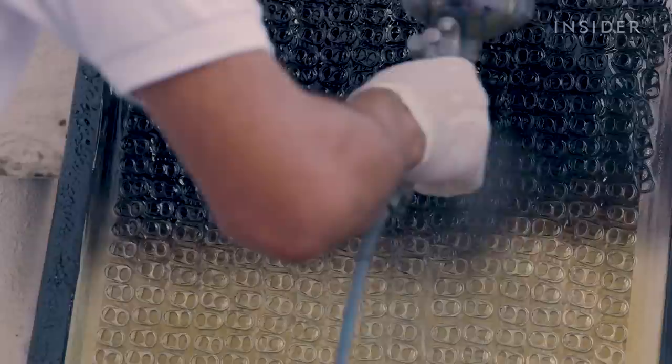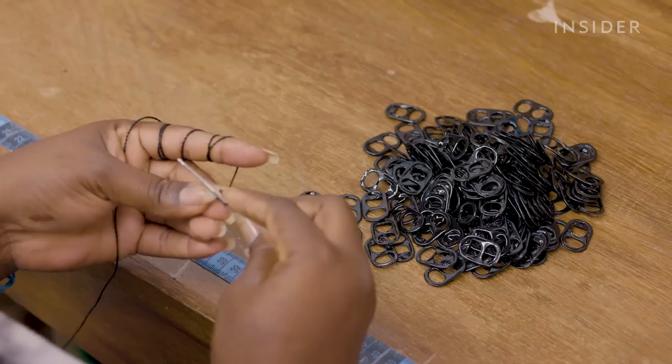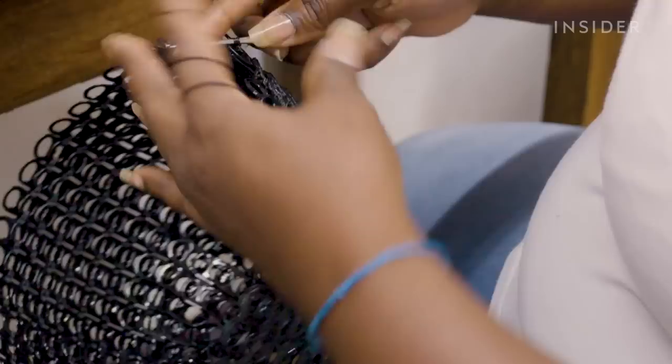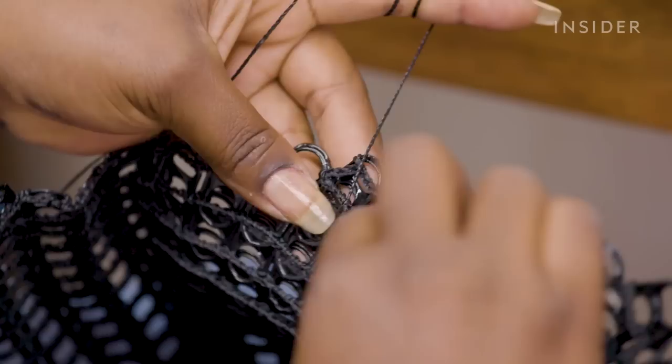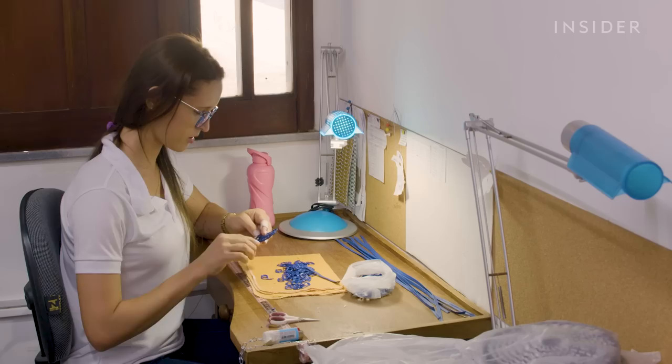Then, women like Anna take over. Using a method similar to crochet, weavers arrange the pop tabs into patterns that adorn a variety of fashionable bags. Today, Anna is working on the Bolani. This bag will take her about 8 hours to make, using exactly 1,152 pop tabs.